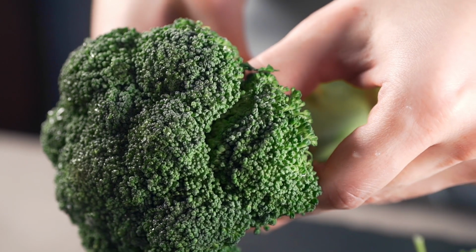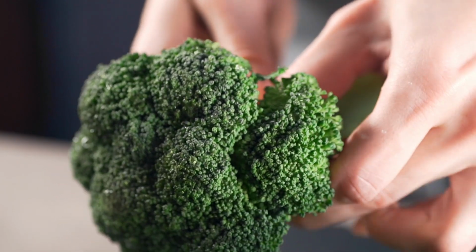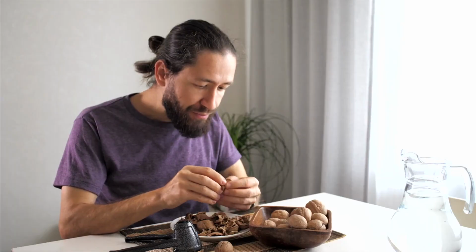Number 3 is broccoli and other cruciferous vegetables. These fibrous vegetables can help flush out toxins, and they contain certain enzymes that help support the liver and metabolize toxic estrogen.